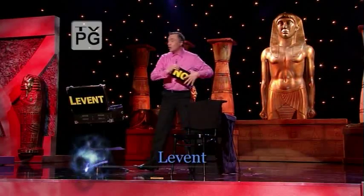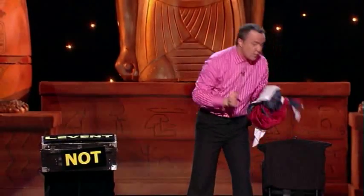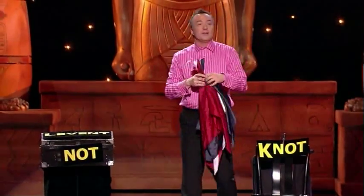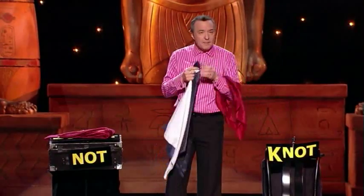It is now time to show you a classic trick from vaudeville. Now, if you don't know what vaudeville was, it was entertainment before there was television and radio. And this next illusion is a classic trick from the vaudeville period. Here we go. One, two, three scarves go here in a box that says the word knot. One, two, three scarves remain on my fingertips.